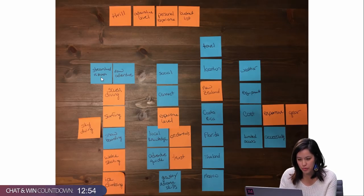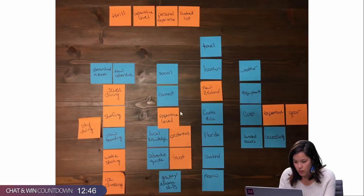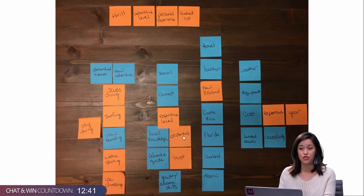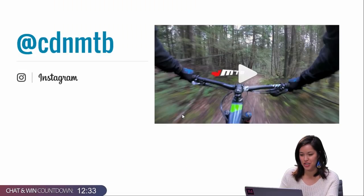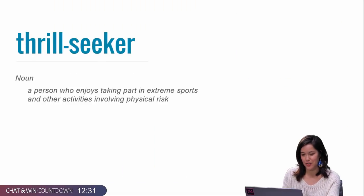The first column: streamlined research, new adventures, scuba diving, surfing. These are the things that they wanted to actually do within the app. The second one is social connect, experience level, local knowledge, credentials. That was another thing. You're going to do an adventure that may hurt yourself, you know? If you look up thrill seeker in the dictionary, let's see. Thrill seeker is a noun: a person who enjoys taking part in extreme sports and other activities involving physical risk. Ooh, oh my God.